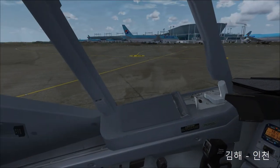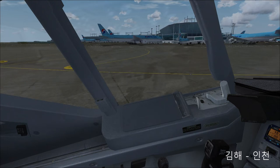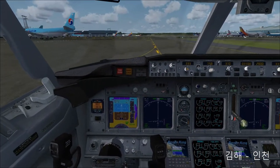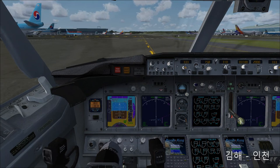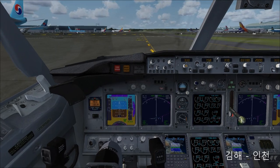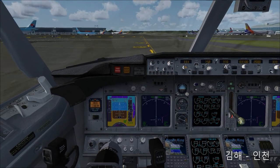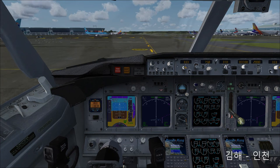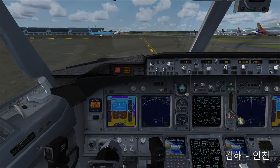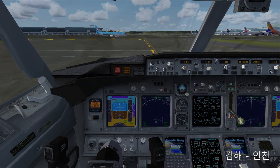Incheon Ground, 7-1 with Juliet, ready to taxi IFR. 7-1, taxi to and hold short of runway 34, using taxiway Alpha, November, Romeo 4, Romeo 7, Romeo 6, Mike 6, November, Sierra. Contact tower on 118.81 when ready. Taxiing, hold short runway 34, using taxiway Alpha, November, Romeo 4, Romeo 7, Romeo 6, Mike 6, November, Sierra, 7-1.